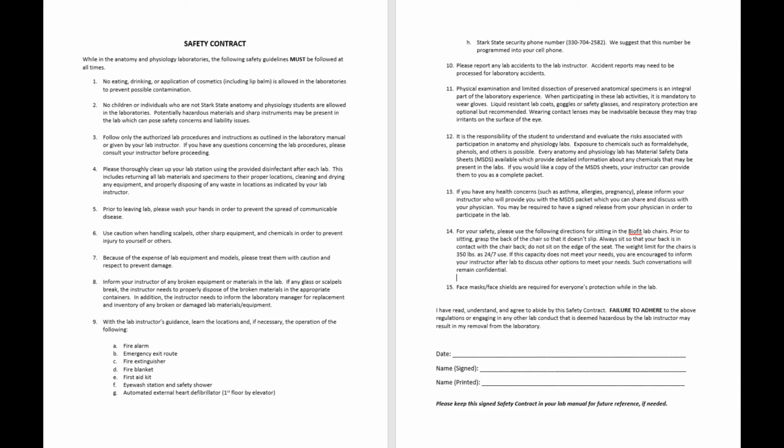15. Face masks or face shields are required for everyone's protection while in the lab. A reminder: the lab safety contract is in Blackboard as well as your lab manual. You will be required to electronically sign and turn it in to your professor.